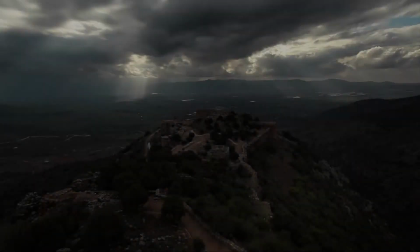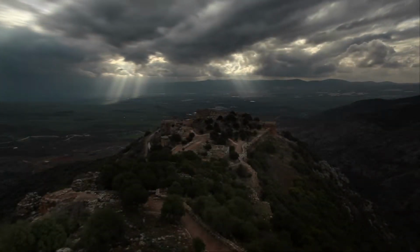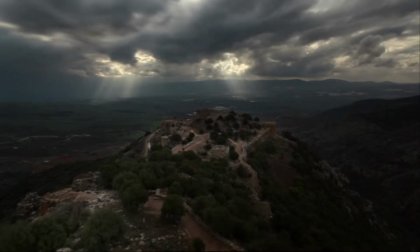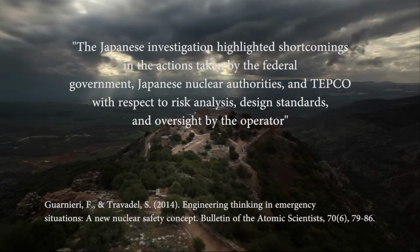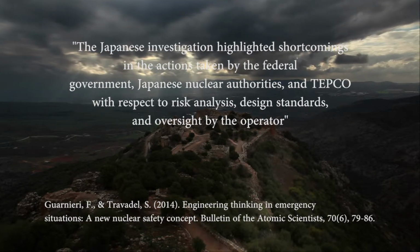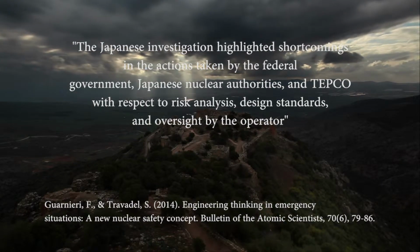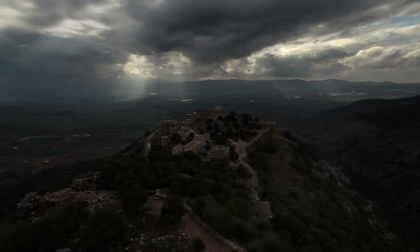But nuclear energy isn't all bad. Chernobyl and 3 Mile Island are both attributed to human error. And for Fukushima's accident, the Japanese investigation highlighted shortcomings in the actions taken by the federal government, Japanese nuclear authorities, and TEPCO with respect to risk analysis, design standards, and oversight by the operator.